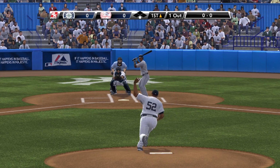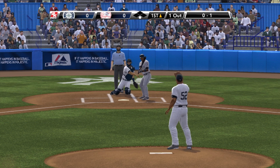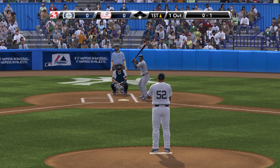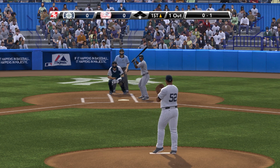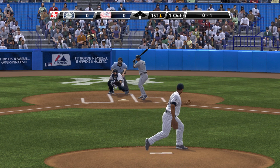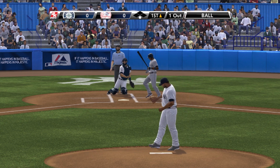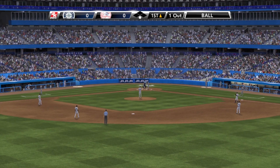Betancourt at the plate. It's strike one. Can't make contact on the fastball. And the 0-1 by Sabathia. Plays off the changeup. Good pitch, but it's 1-1. Now got the hitter out in front, but he had the discipline to lay off the changeup out of the zone.